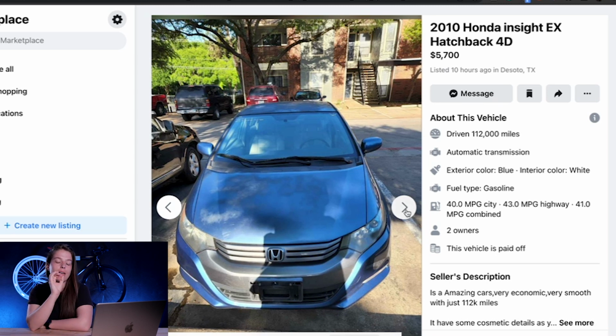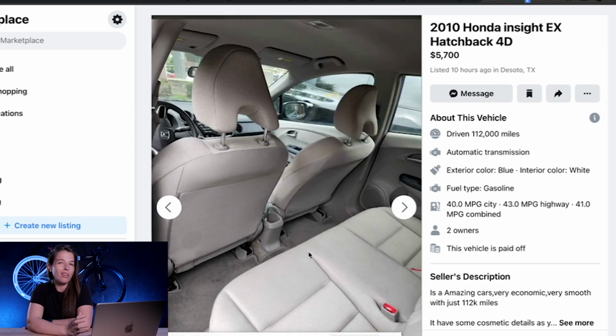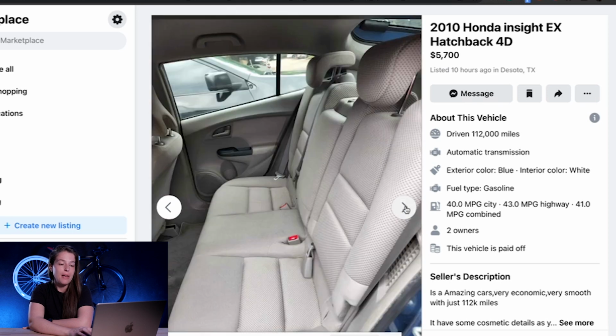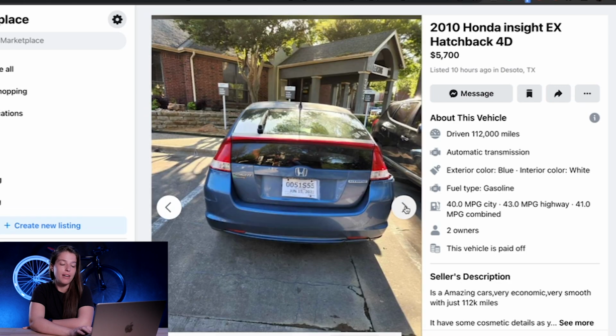Now, if this sun fading was peeling and it was exposing metal, this would be an entirely different story, but that doesn't look like it's the case here. It just looks like there's some minor sun fading on the hood. There's probably some on the roof as well, but overall the car looks really good, and I think that the interior makes up for the poor exterior because the interior honestly could not be much better.